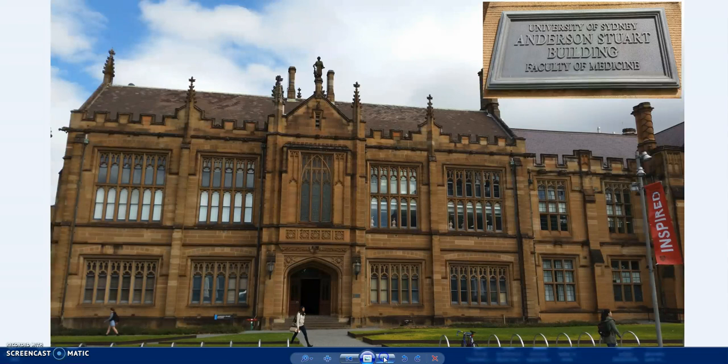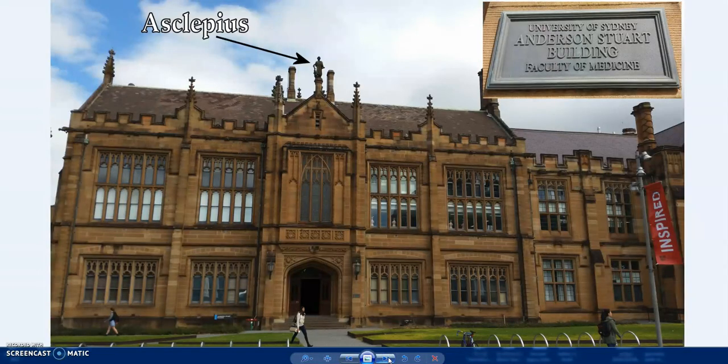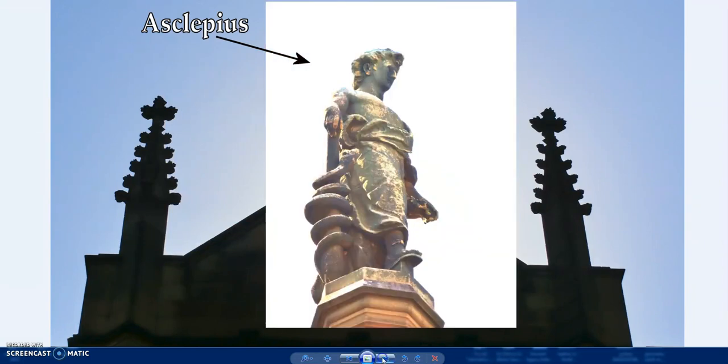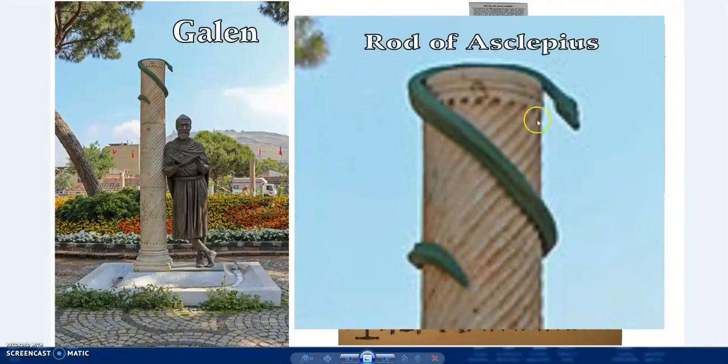So this is the Anderson Stuart building, University of Sydney, and Sydney is resplendent with all these symbols hidden in plain sight. The Faculty of Medicine, and that's important because who do we have up here? We have Asclepius, the Greco-Roman god of healing. And that's a picture of him. So the rod with a single snake wound about. That's the symbol of Asclepius, the single snake, just like the earlier picture with Galen, the snake about the rod.